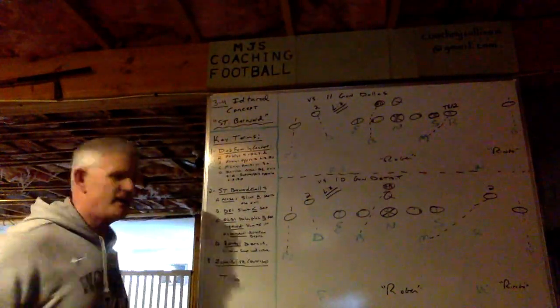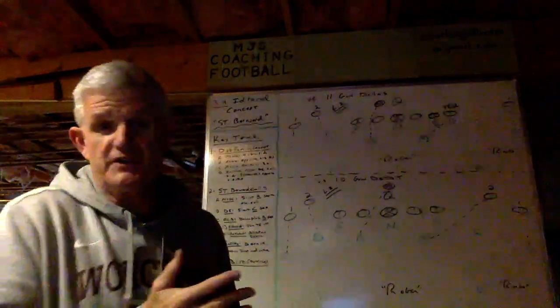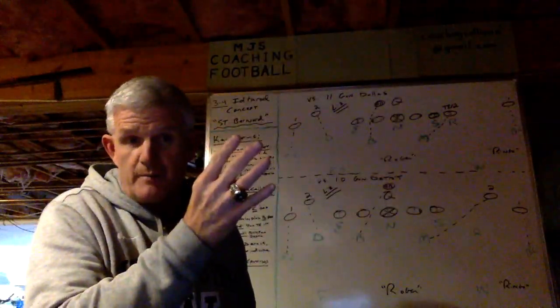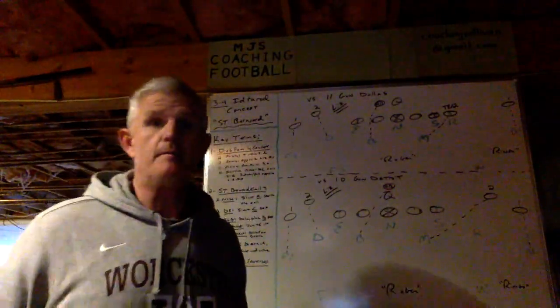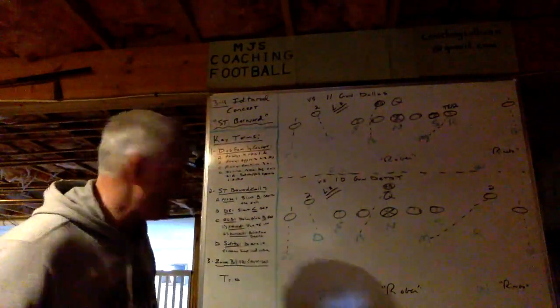So the outside linebacker is going to delay plug B gap in St. Bernard. That's why it's easy for our kids to remember: B, St. Bernard, B gap. Husky, C gap. No, it's not always a perfect match.